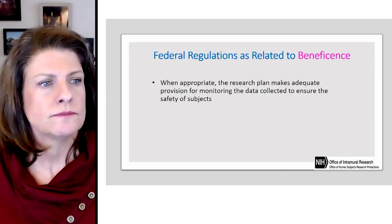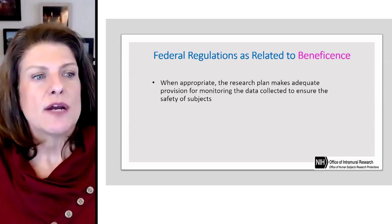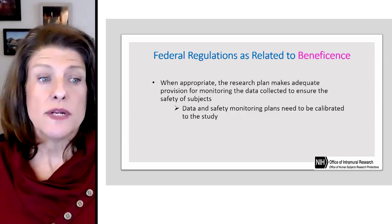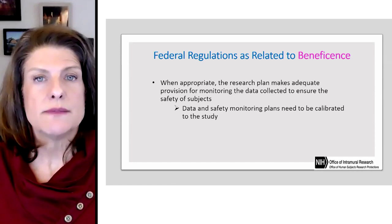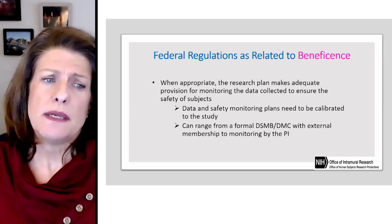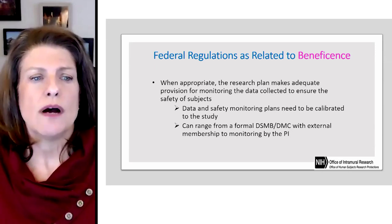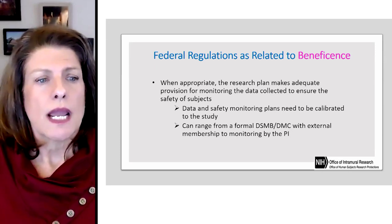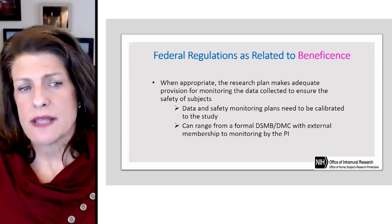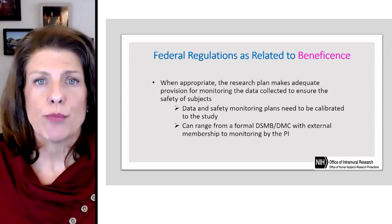The federal regulations say that, when appropriate, the research plan must make adequate provision for monitoring the data collected to ensure the safety of subjects. There need to be data safety monitoring plans, and they need to be calibrated to the study risk. This can range from a formal DSMB, a data safety monitoring board, or a data monitoring committee, which might be used for a large multi-site study. These boards typically have external membership. Other studies that are much lower risk and smaller may be fine with monitoring by the PI. But this information needs to be included in the protocol.